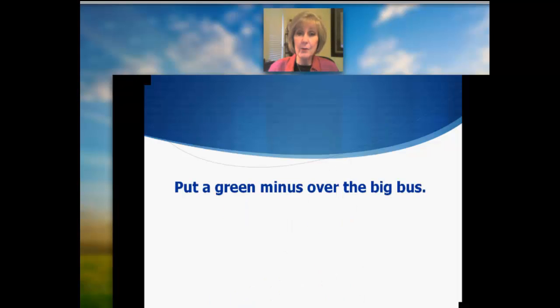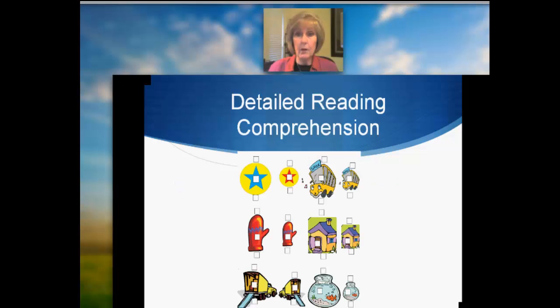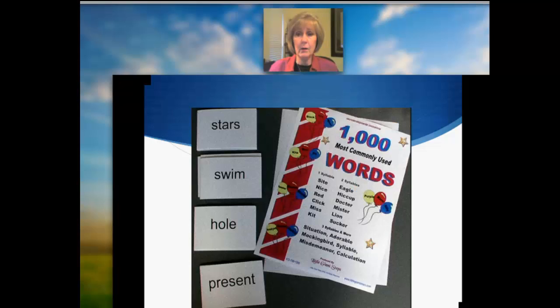But they can read 300 sentences at each level with just knowing those 20 words. So it's like this. Put a green minus over the big bus. You see they have to remember what color, what symbol they're going to use. Is it over, under? Was it the big bus or the little bus? Or was it big or little? And then what was the object they were supposed to look for? Then they do the response. So that's called detailed reading comprehension. We even have a junior level of this that's included that they can start with at a much lower level and just look for maybe one thing that changes, if you have a very young child or a beginning reader or somebody that's struggling.